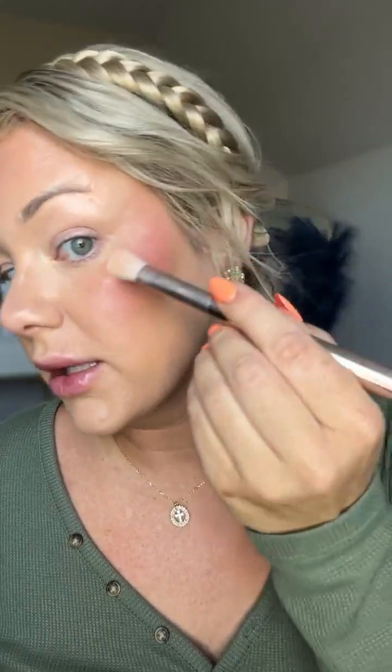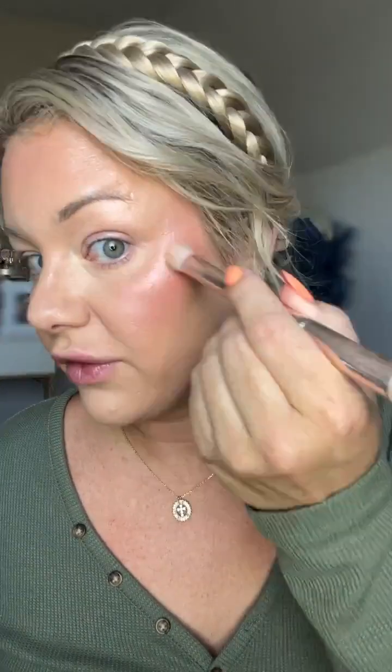Shoot. Okay, so I'm going to use the blend brush, the smaller end of the blend brush. And I was mixing both this gold and this other color. Okay, so I would do my Madrid and my Tiger Lily. And then I was just coming right on top and barely feathering.